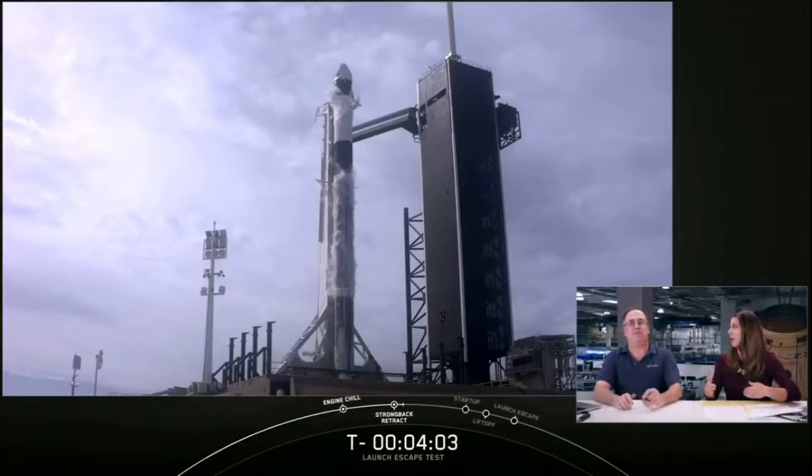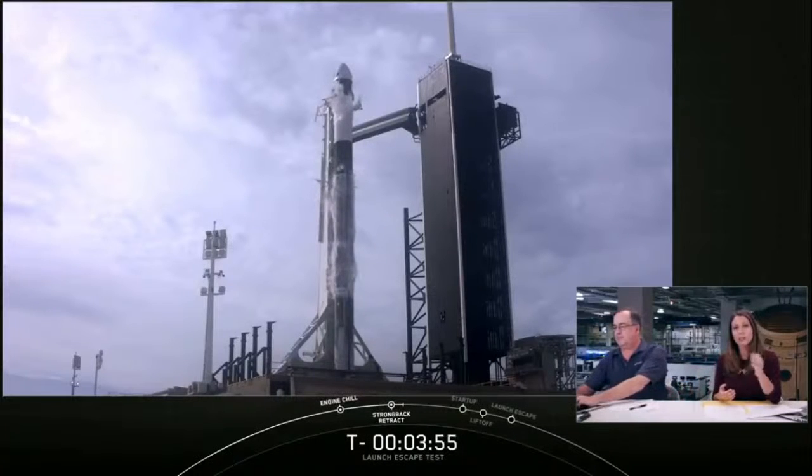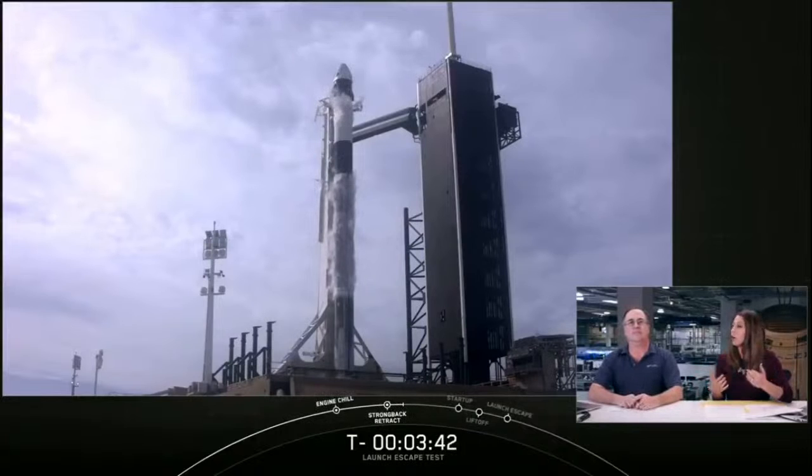We have a lot of things happening very rapidly in that first 10 minutes, and the recovery operation takes quite a bit longer. It'll be similar to the pad abort test, but it will happen slightly farther down range in the Atlantic Ocean. So after splashdown, recovery teams will already be standing by for range approval to enter and clear that hazardous area. And if all goes nominally, SpaceX could have fully recovered Dragon back onto its recovery ship approximately 2 hours after splashdown.